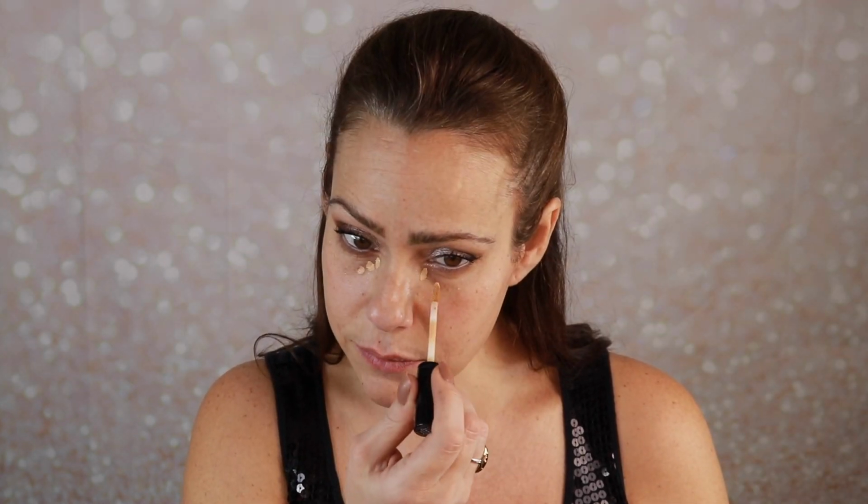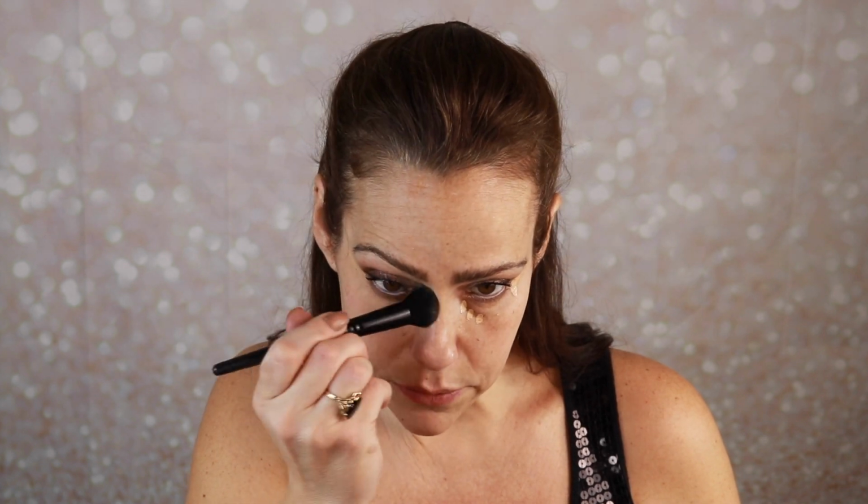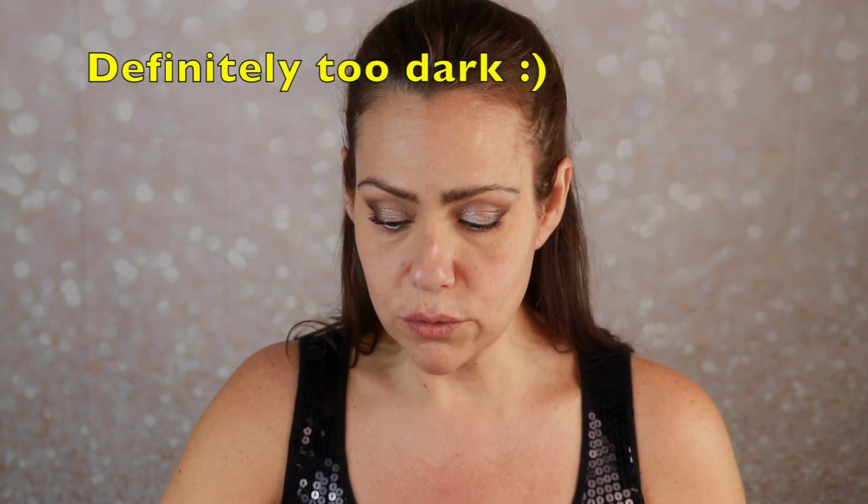I wanted to give this one some love. I don't think I reach for this because it's not as bright as I would like, so that's my fault. I should have gotten a lighter color. I could use it to spot conceal, and that's probably what I'll end up doing because it's a pretty good concealer. But my personal taste is just to go a little bit brighter. Not bad. Smooth, a little more even toned.